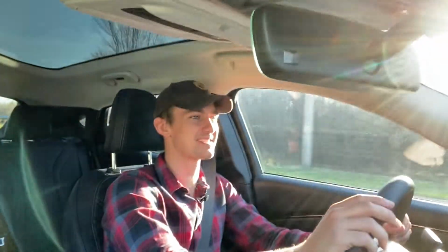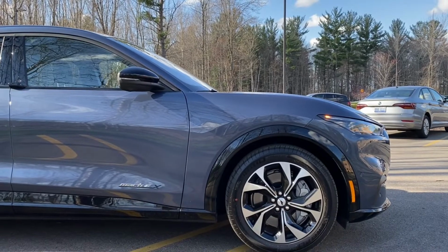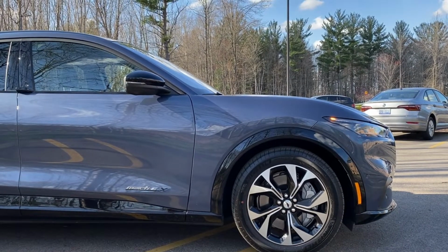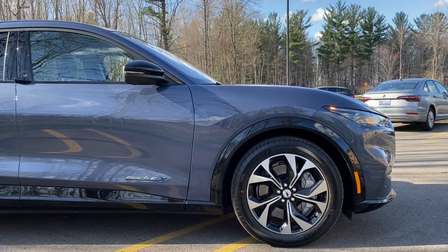But that powertrain, it's so bizarre. It just goes like that. You put your foot down and it goes. It's a go pedal. It's not an accelerator pedal. It's a go pedal. As far as you want to go forward, you just push it down. And I really like that.